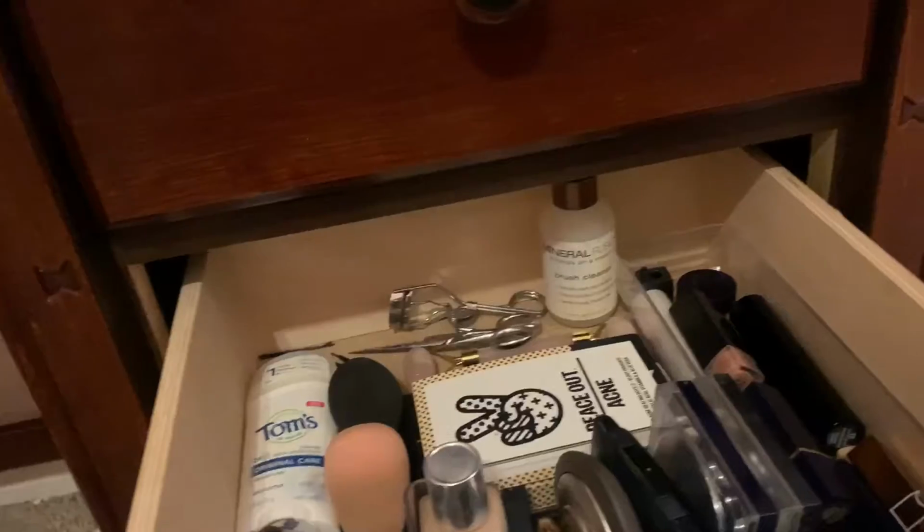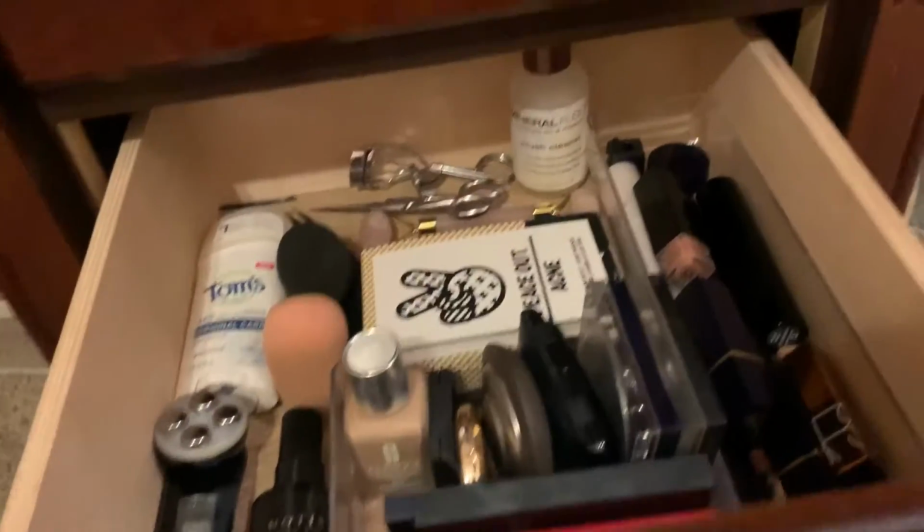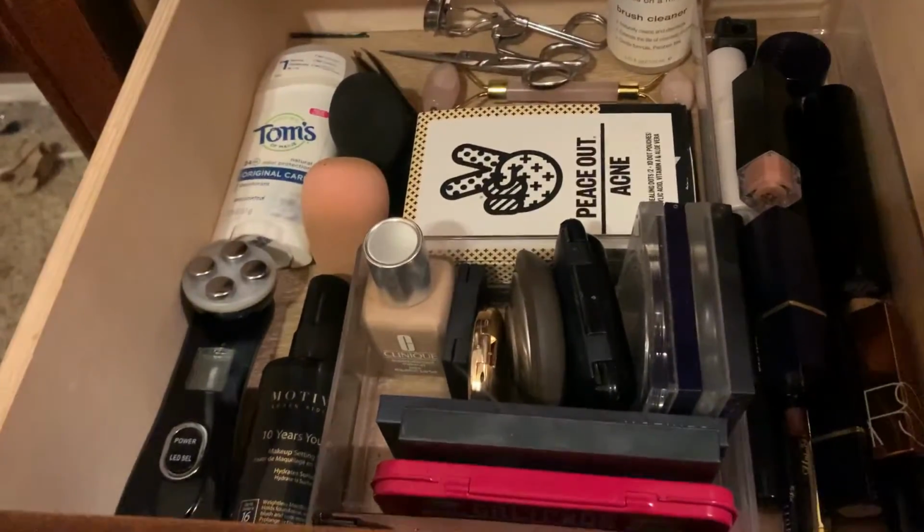Sunscreens really do not agree with my skin except for the one that I do use on a regular basis, so I am getting rid of that. Never used it. This is a Sephora lip color that I also haven't used. It's a beautiful color. It's something that I would wear, but I have to be really careful because I do have eczema on my lips. Brow palette that I never really use and it's never been used before, so I'm going to give it to my friend. So this is my makeup drawer now and it is so much better.